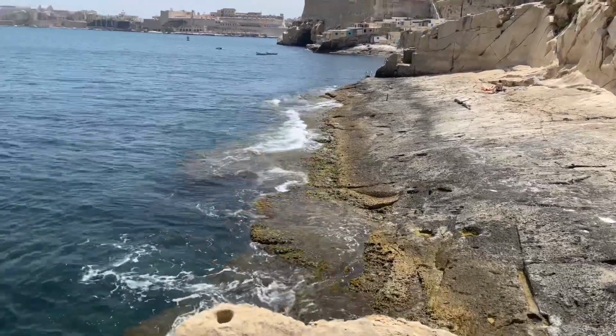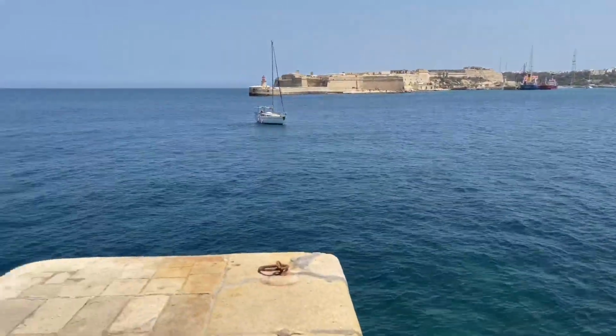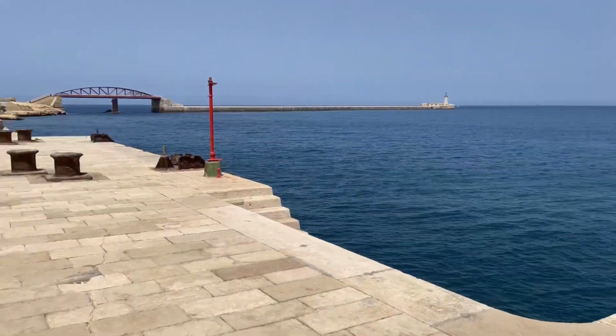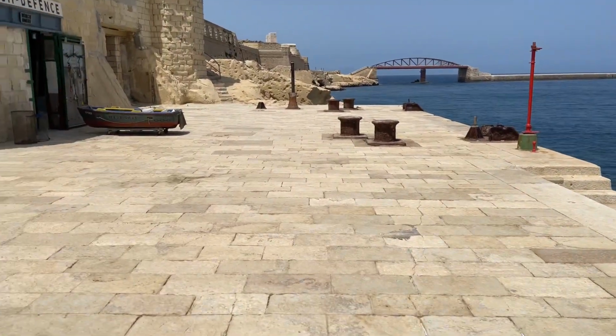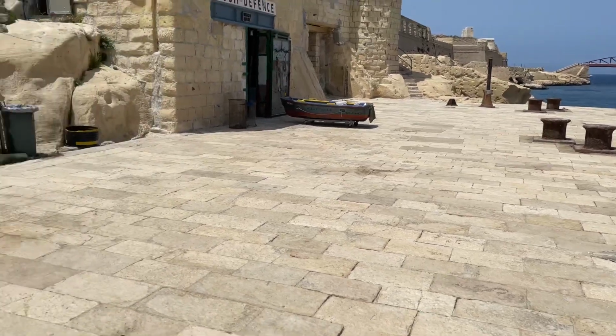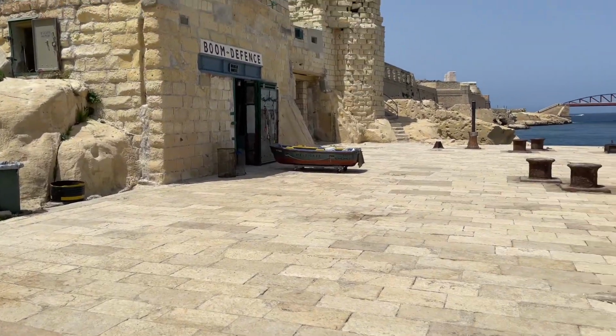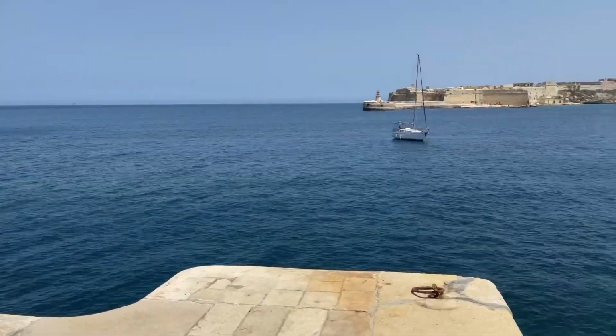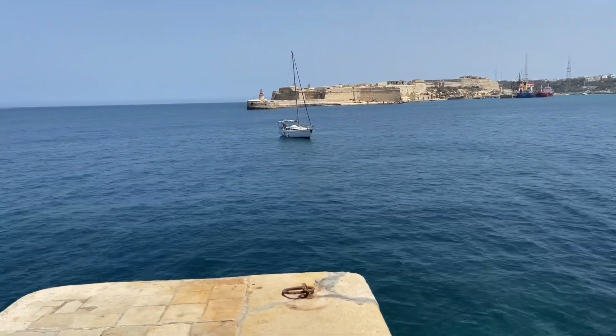So this one's called Boom Defense. And if you're just looking for secluded, I mean, there's nobody here. You've got a nice little spot to hang out at with trash and the whole nine yards. And you got Boom Defense. And you can see the little sailboats going by.